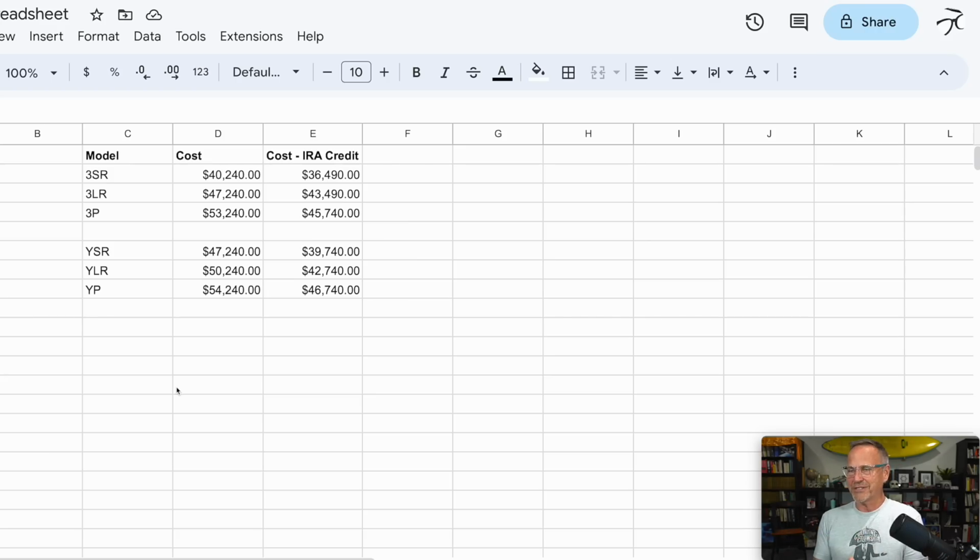But the really interesting thing comes in when you take account of the different tax credits. So if we look over here, minus the IRA tax credit in the US, and remember, these guys are only $3,750, and the other four of these are $7,500. And so if you look, of course, the standard range is still the cheapest vehicle that you can purchase, the cheapest Tesla that you can purchase, at an effective cost of $36,500.